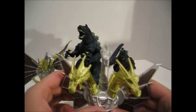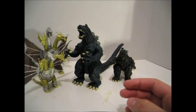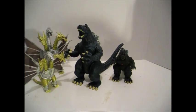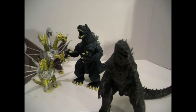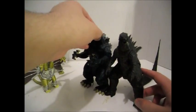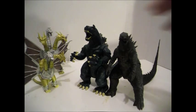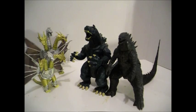So, yeah. Interesting comparison, I guess. And then we got the NECA 2014 Godzilla. I am just going to do this anyway. So, they're about the same height. That would be about 6 inches tall. So that's cool. I love this figure. Anyway, now we can get on with the destructibility.